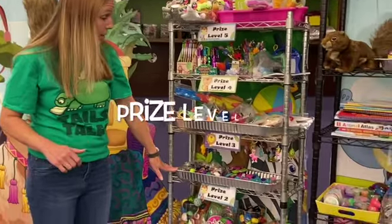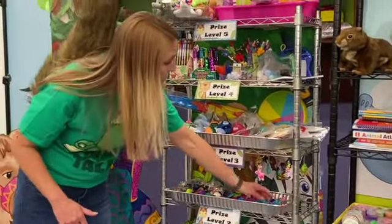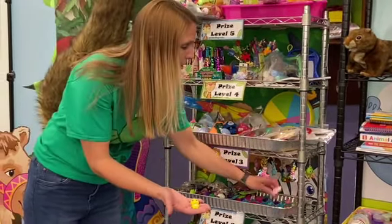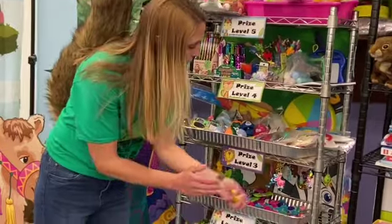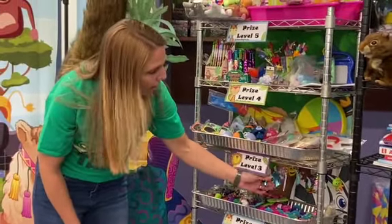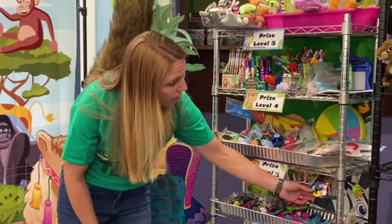Moving on to prize level two, we have our keychains and our figurines. We have these really awesome keychains this year, and they're all different animals, right? So those are some new ones. And then we also have a few from last year, where I have our fun llamas and our sparkly ones. This one's a dolphin, and we have a cat over here.